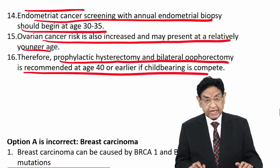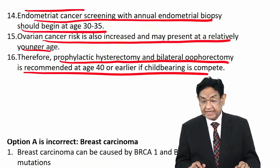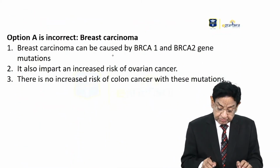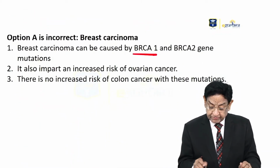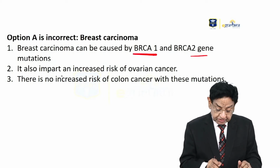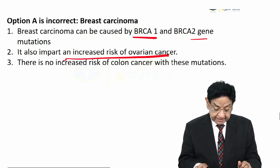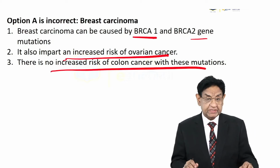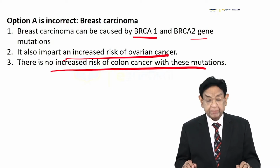So now we are clear about why the answer is endometrial carcinoma. Let's look into the other options. Breast carcinoma can be caused by BRCA1 or BRCA2 genes. They also impart increased risk of ovarian cancer, but they do not have increased colonic cancer with this mutation. So this option is ruled out.